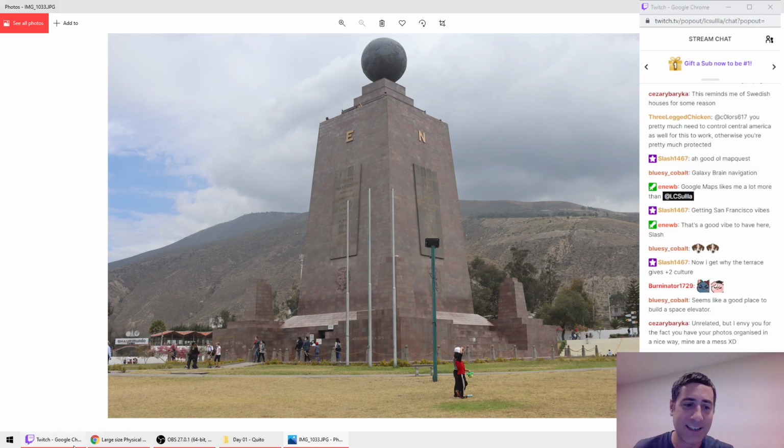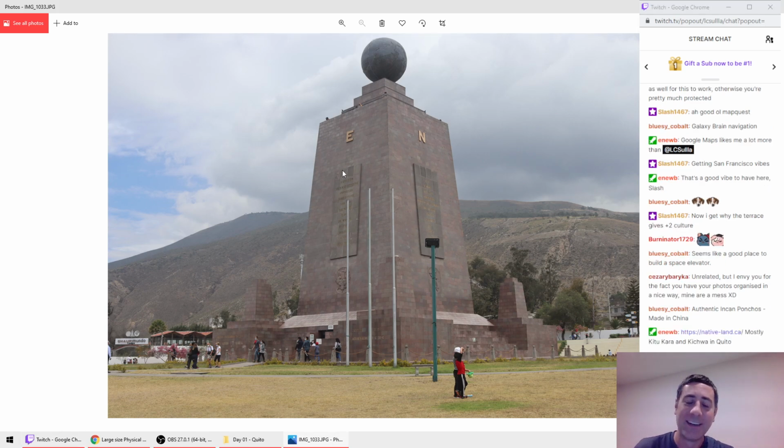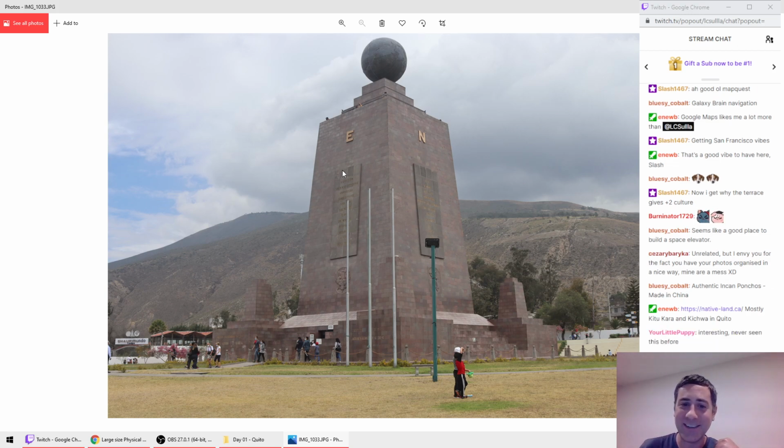There's this big monument that's located by the equator. So these photos are actually not organized yet. I will spend time organizing them. This is just kind of everything dumped here. But they have this big monument here, and it's almost on the equator. It's really close. It's not on the actual equator, but it's about 100 meters away.